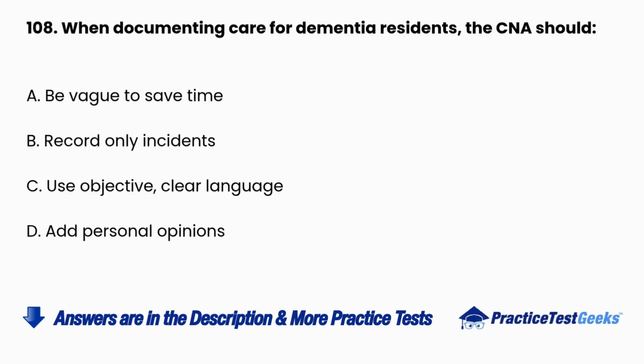108. When documenting care for dementia residents, the CNA should A. Be vague to save time. B. Record only incidents. C. Use objective, clear language. D. Add personal opinions.